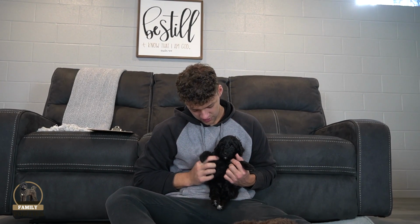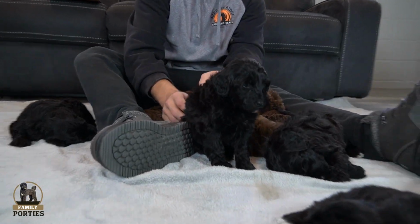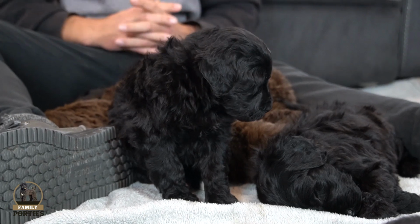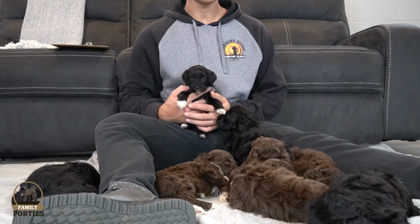Nice tippy toes in the back, not much white overall, just a very nice look coming through. And he is a little bit more energetic, I would say, closer to medium of the pack, maybe even in the higher energy range of the group. But right now he just wants to nap, so you probably won't see him in action too much here. But he is definitely on the more energetic side of things when it comes to the boys.